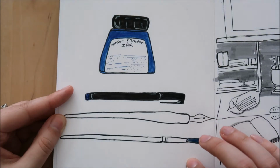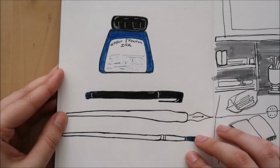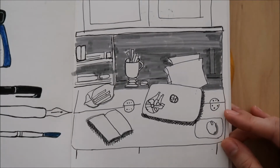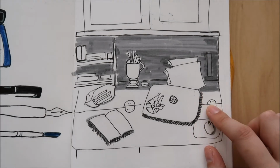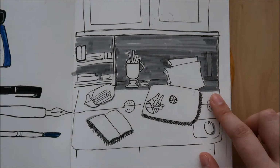So my first prompt was of the supplies I chose to use. It's pretty simple and not very detailed. Day 2 was of my desk. I have no idea how perspective works, or shadows, but I went back in with the shadows later on, so when I posted it, it didn't have it. It was okay for a second attempt.